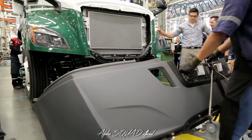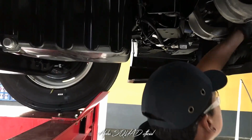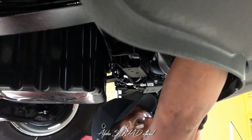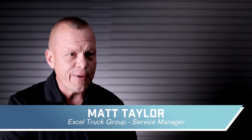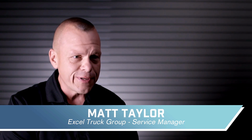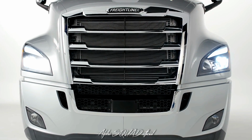Freightliner engineers responded to requests for an easy-to-service bumper in the new Cascadia. The result is a standard 2-piece bumper that can be easily removed from the vehicle within 2 minutes. As a technician growing up, I always thought things are so hard to get to. Our focus was the little things, like the bumper was not easy to remove. Today you can put it on one person, on and off in a matter of minutes, very simply.